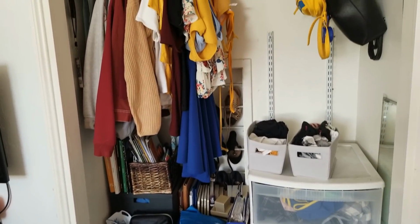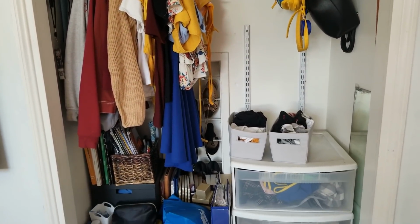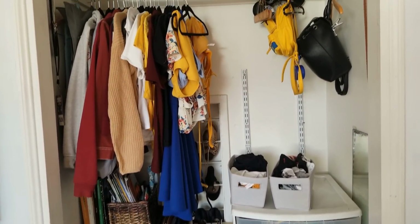So we're going to take everything out of this closet, put these shelves in, and then recreate homes within new bins and new shelves to make this look much better. So let's go.